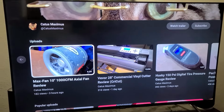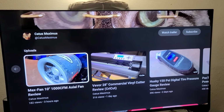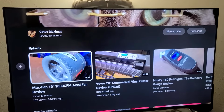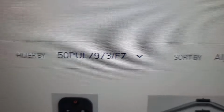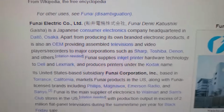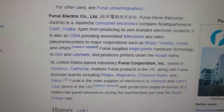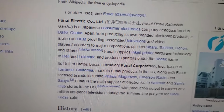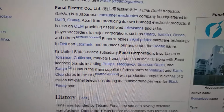You're kind of reaching the end of the road for how good TV displays can get. Just to show you this, the Funai is actually the company that's making this. There's a Philips remote, and they support that model number. And then if we look quickly at Wikipedia, it is a Japanese company. Surprisingly enough, this isn't a Chinese-based TV, so I was kind of happy to see that.